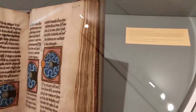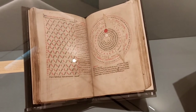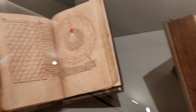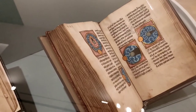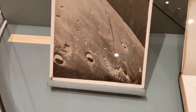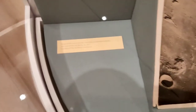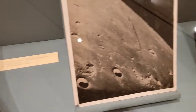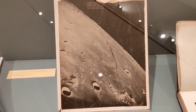They studied the solar system in order to understand how we came to be. Humans are always curious. Okay, we have the moon picture. The surface of the moon, 1971. It's taken in 1971. It's very clear, even if it's black and white.